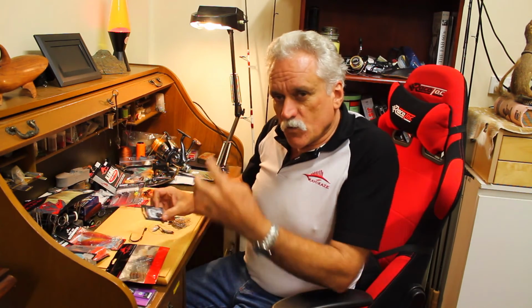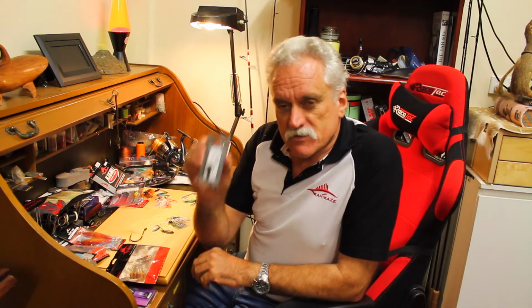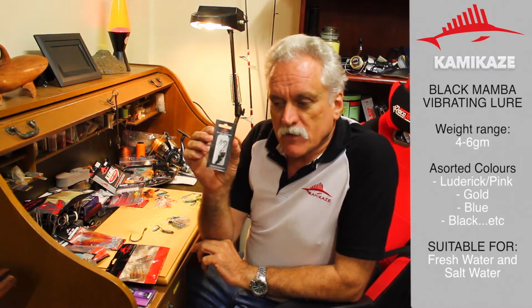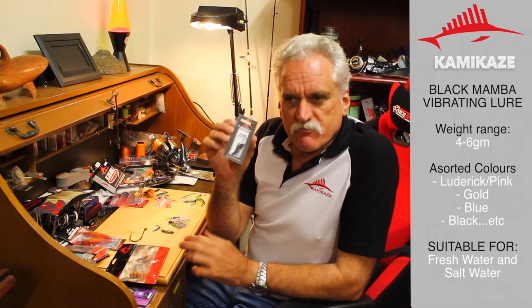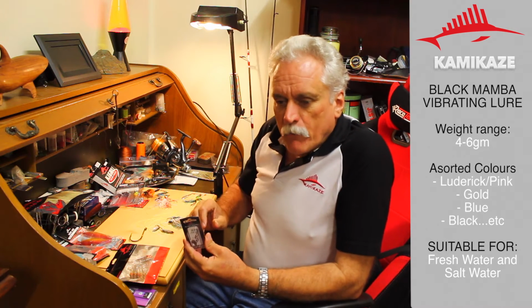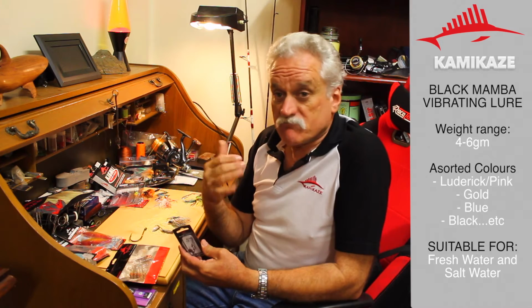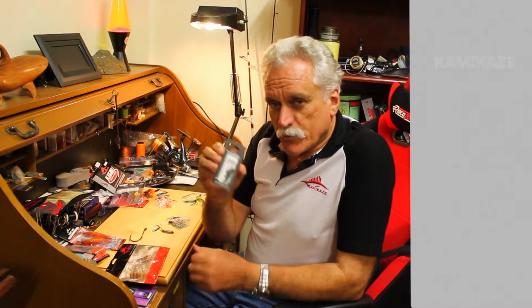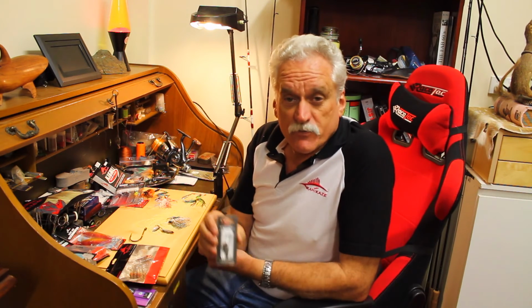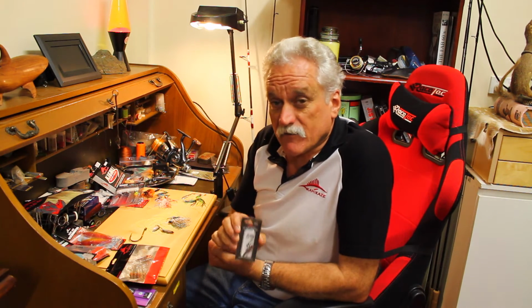Now, we've not replaced the Vipers, but we've added to that range, and it's called the Black Mamba range. These ones come in at just 35, 40 mil. Again, a range of colours, but a slightly tighter action. Now, whereas the other ones will catch damn near anything, if you're a brim fisherman or an estuary perch fisherman and you haven't tried these, you are really missing out. They are wonderful.